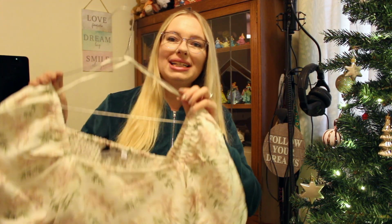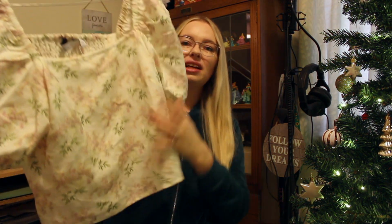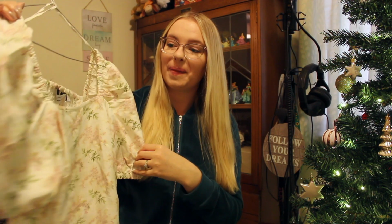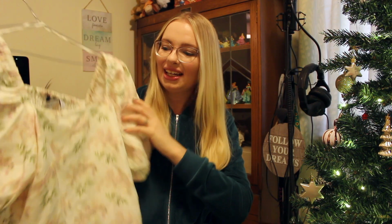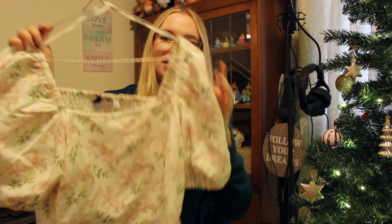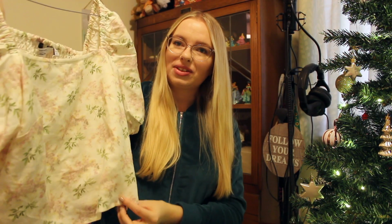And I have one last And Other Stories item, which is quite similar to the other top, but it is this one. It's a lot less structured material, a lot softer and lighter, which I think will be really good for the summer. It's definitely more of a summer purchase, but I just think it's so stunning. It has this gorgeous pink and green floral pattern. It has puff sleeves, but they're not quite as dramatic as on the other top. And yeah, I just think it is super pretty. So I just had to grab that.